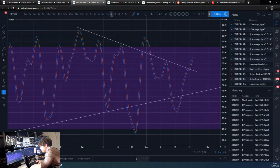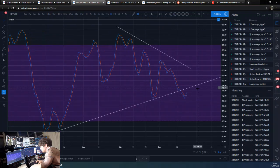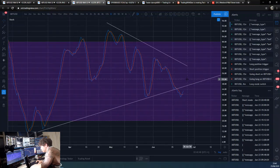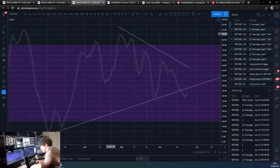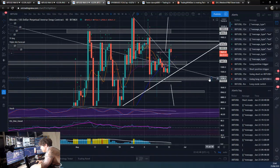When I say I think we want to test down a bit, so we'll just check the 1 hour Stokes. I mean, if 1 day Stokes can regain this trend line as well, I do think we will be looking at basically breaking above 10k if we manage to do that. Let's get rid of those. But yeah.